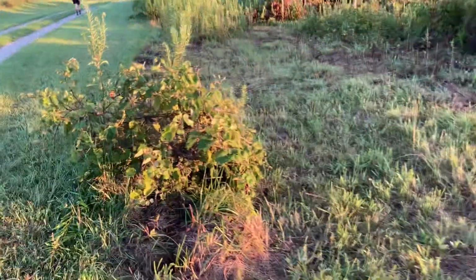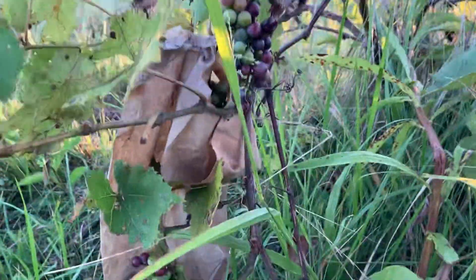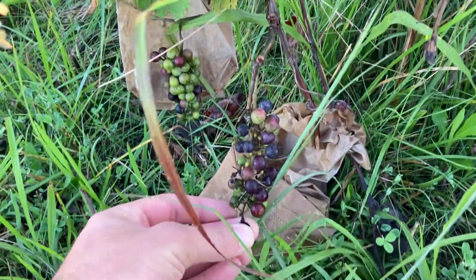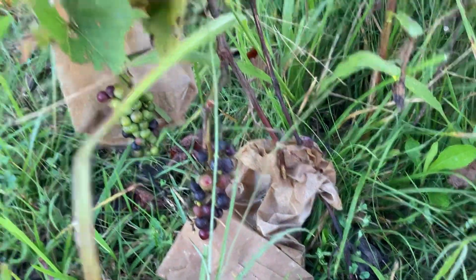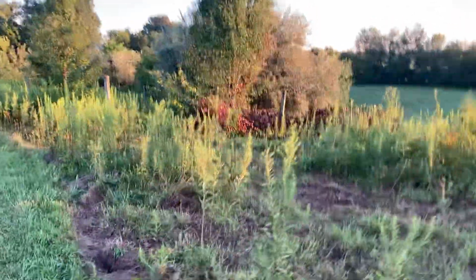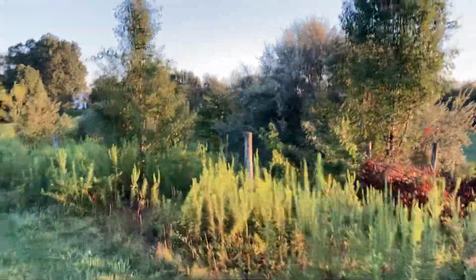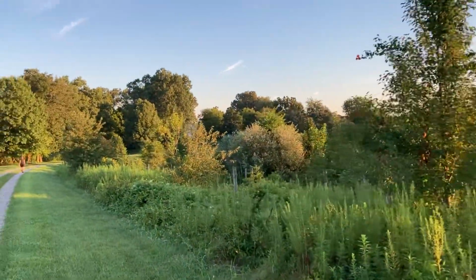But here's, there's some grapes on there. Ooh. That was tasty. Got a seed in it. That's the first grape I've had. Got a seed in it and a pretty thick skin. But they're not for eating, they're for making juice.